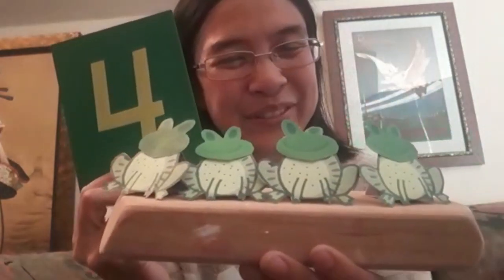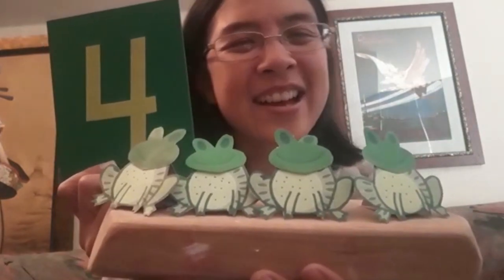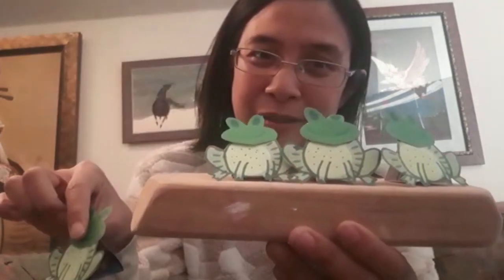This is number four. Four green and speckled frogs sat on a speckled log, eating the most delicious bug. Yum. One jumped into the pool where it was nice and cool. Ribbit. Now there were one, two, three green speckled frogs.